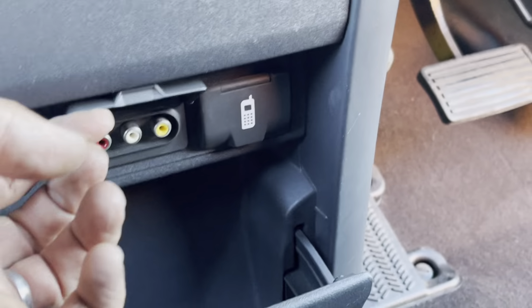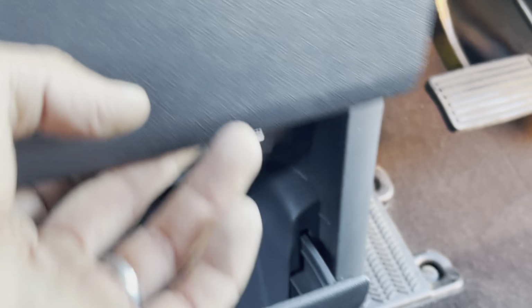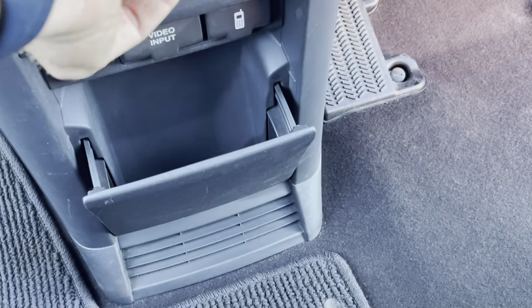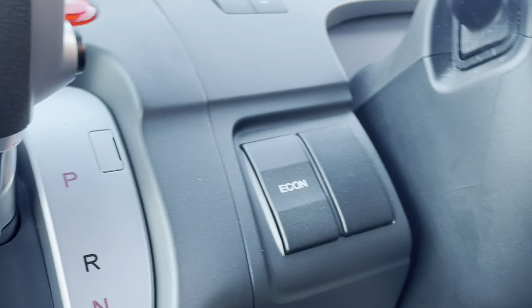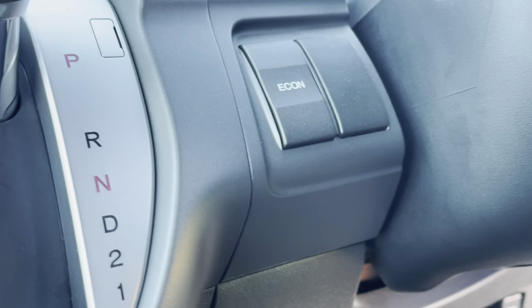Got some extra storage down here. That would have been video input, cell phone for the old head unit. Big cup holder here, I think because you've got no center console. These are great on gas. You have an econ switch, which I suppose helps conserve more.